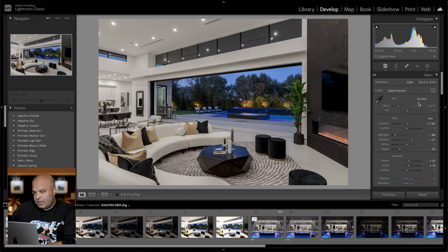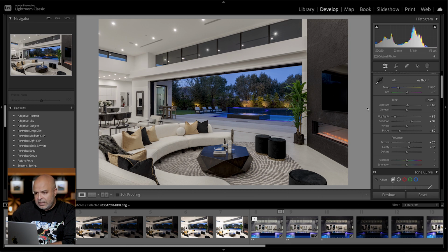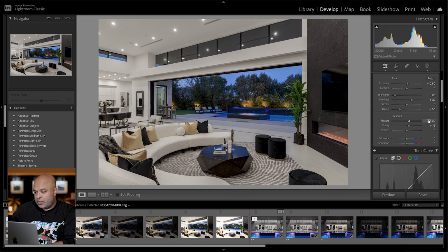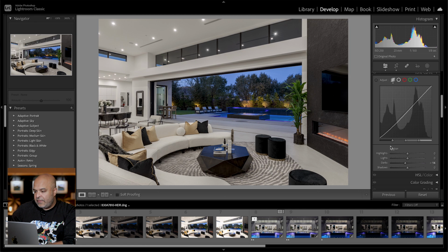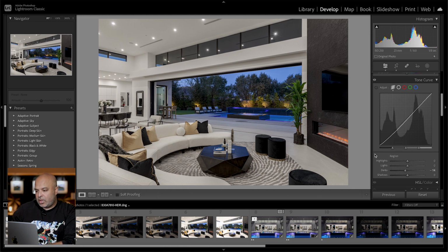So for this image, a couple little tweaks. The white balance looked pretty good as shot. There's just a slight warmth that I think I'm going to take off and remove in Photoshop. But other than that, exposure, I put it up to 0.60, dropped the highlights down, opened up the shadows, added some blacks. I didn't touch the whites at all because the whites look great as it is. Texture, I put it to 20, clarity to 15. And then because there are some blacks in here, I just use the tone curve to add some -14 to the darks just to really target those blacks so we get a little bit more contrast in that.